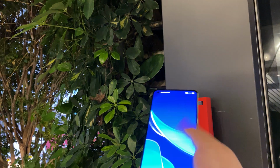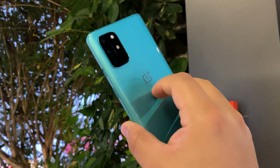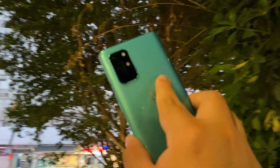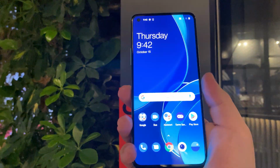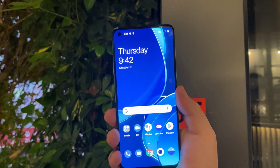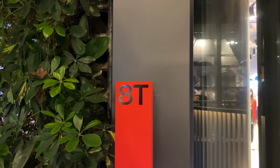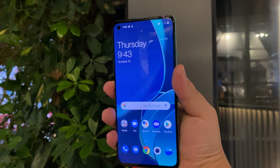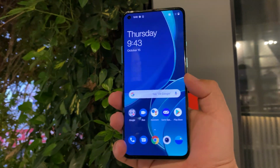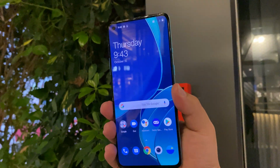Obviously, in terms of design, this is a stunning device, but I don't know about this glossy back. Don't know how I feel about that yet. I still think the OnePlus 8 Pro is the nicest design of any OnePlus phone we've seen this year. But once again, 6.55-inch display, full HD, 120 hertz. That's the big update here on this phone. Let me lower the brightness here so we can get a more decent look. And it looks like a really solid panel.